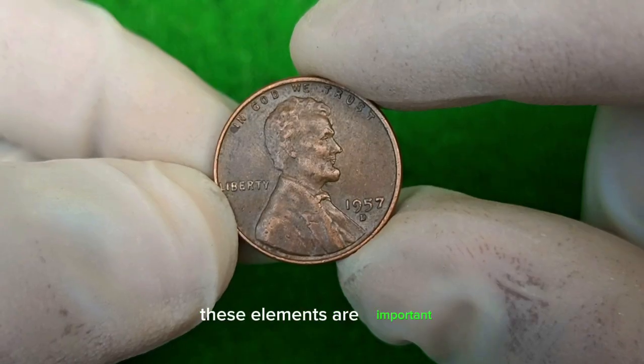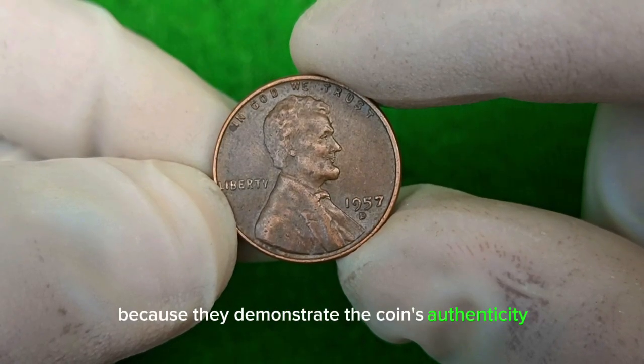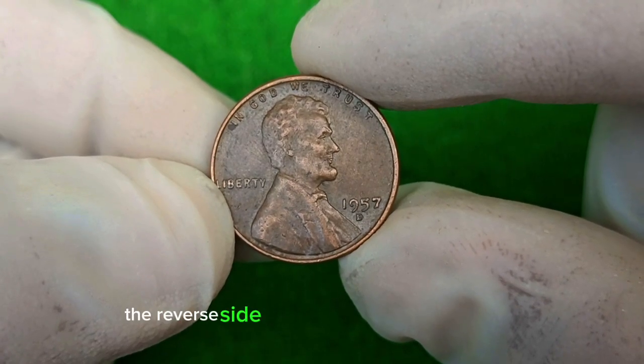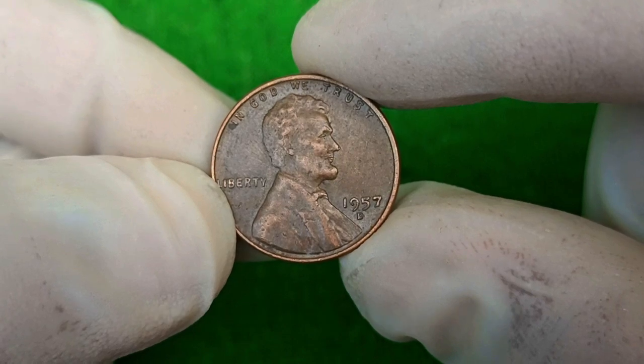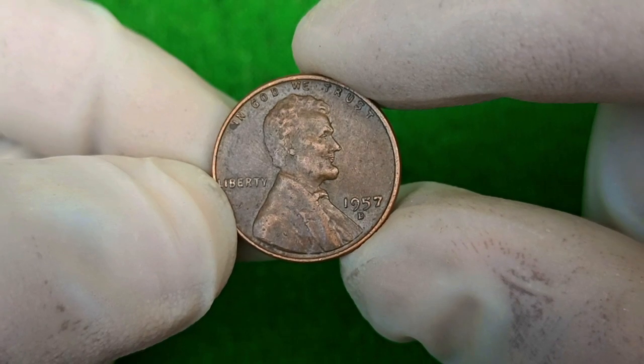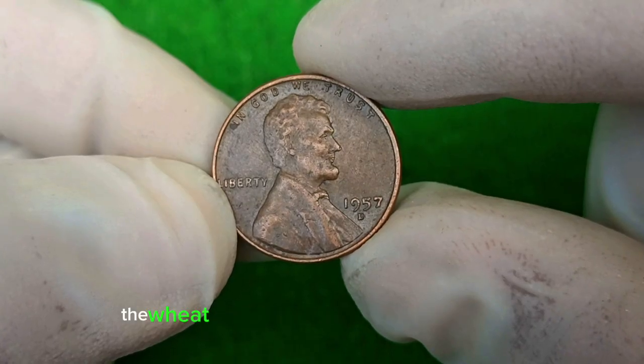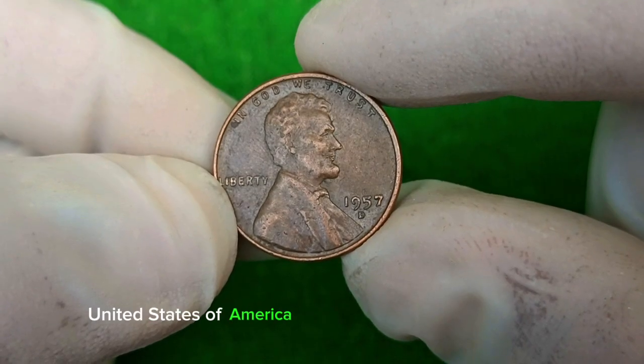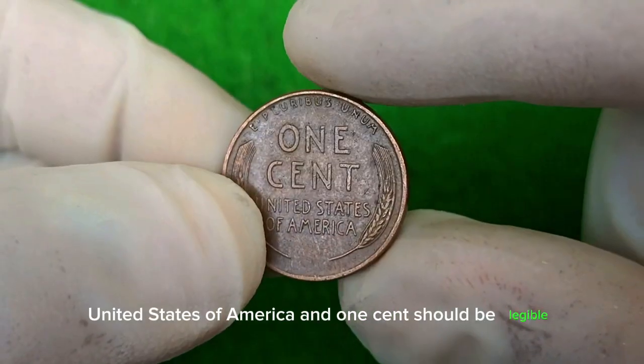These elements are important because they demonstrate the coin's authenticity and provide insight into its condition over time. The reverse side, featuring the iconic wheat ears, is equally important for collectors. Even in circulated condition, the wheat stalks should retain their basic outline, and the inscriptions United States of America and 1 cent should be legible.